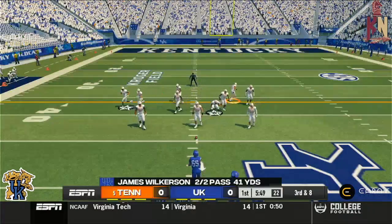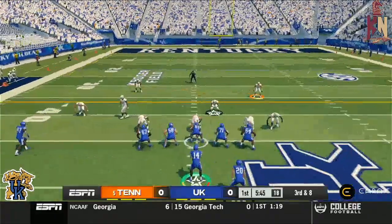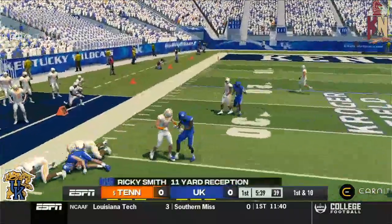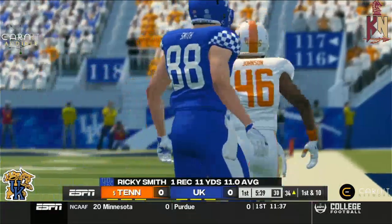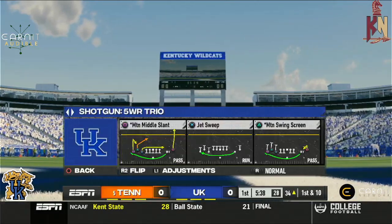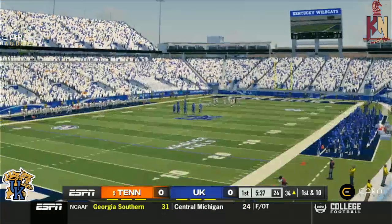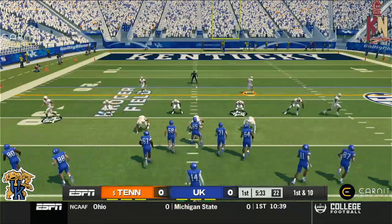Third down, 8 yards to go. Ball on the 45-yard line. At the 34-yard line. From the 34-yard line, it's first down.